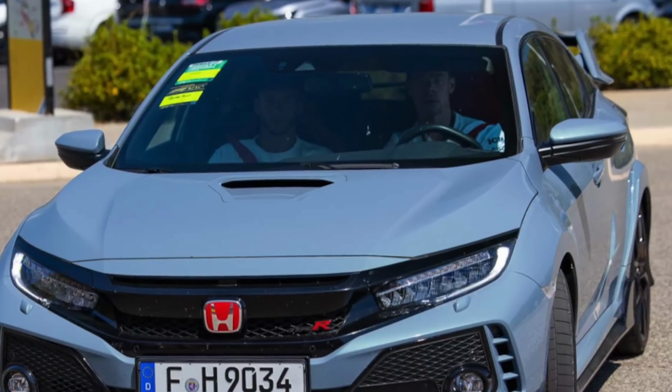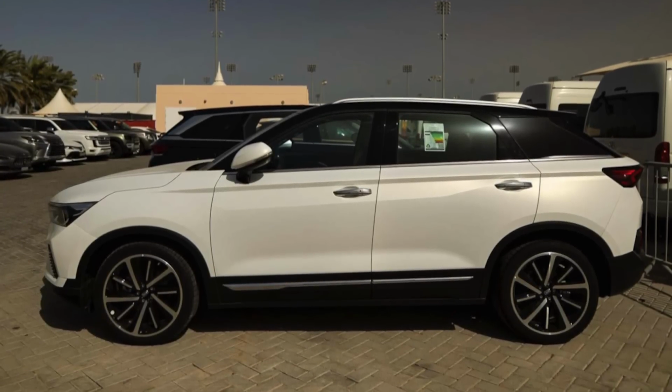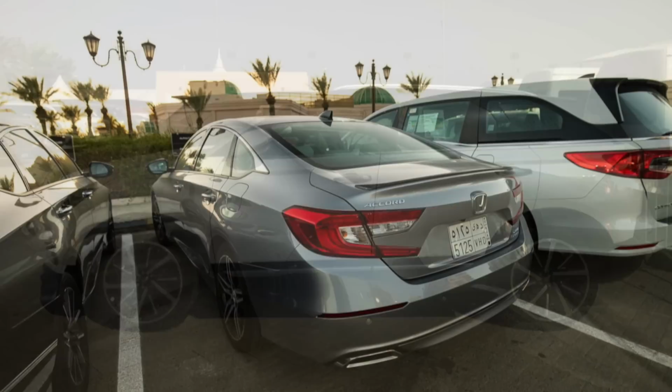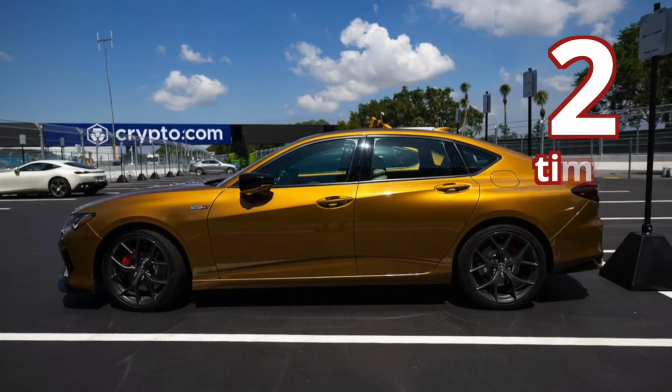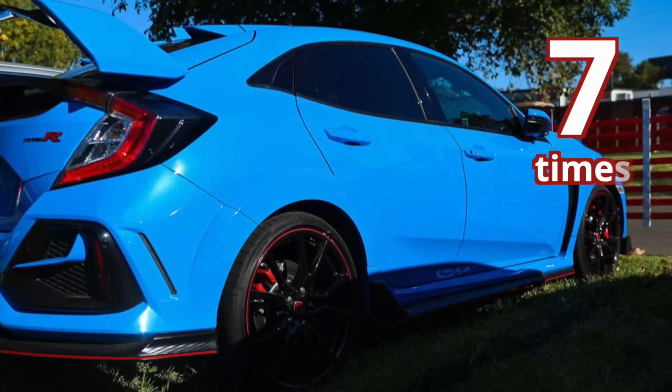His teammate Pierre Gasly, yes, in the same Honda Type R Civic. And what's Pierre driven to the rest of the races? A Bestune, yeah, that was an odd car. A number of drivers drove that in Bahrain. A Honda Accord, a Honda Acura twice, a scooter, and a Honda Civic 7 times.